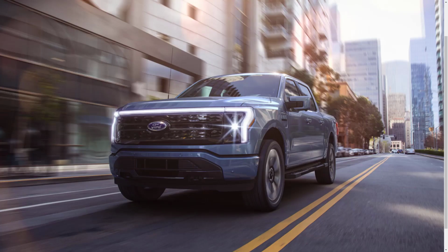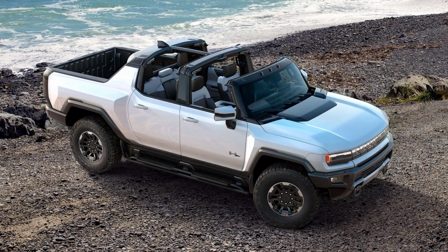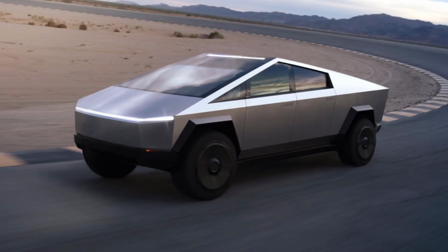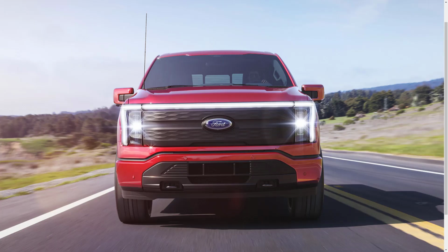The Lightning, as the name implies, is the all-new electric version of the F-150. However, unlike some of the other planned flashy EV trucks, such as the Rivian R1T, GMC Hummer EV, and Tesla Cybertruck, the F-150 Lightning is intended to be very ordinary. It resembles a standard gas-powered F-150 and will be priced similarly, starting at around $40,000.